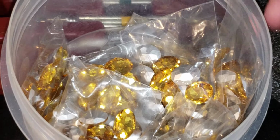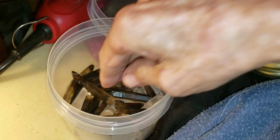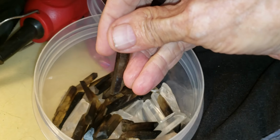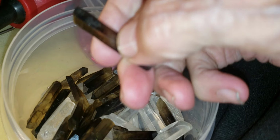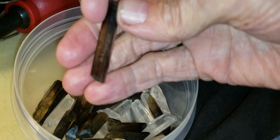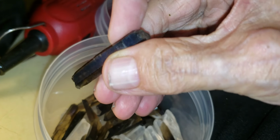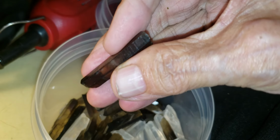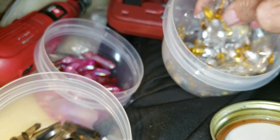Hey there, today we are going to look at Lemurian crystals. Cool, huh? These are actually diamonds. They're long, thin diamonds, but that's what they are. And I know that because they scratch sapphire.